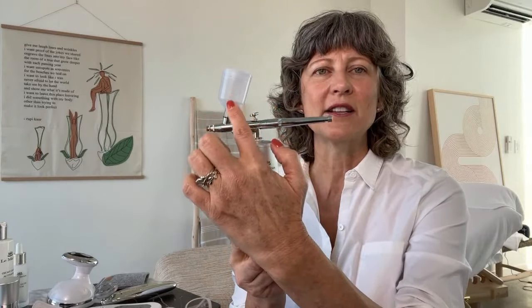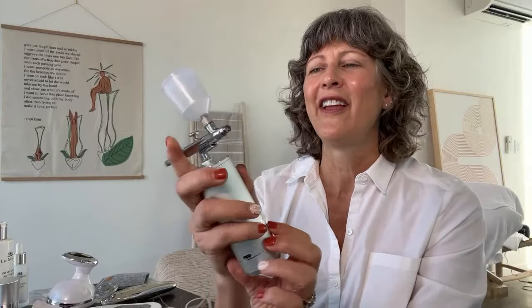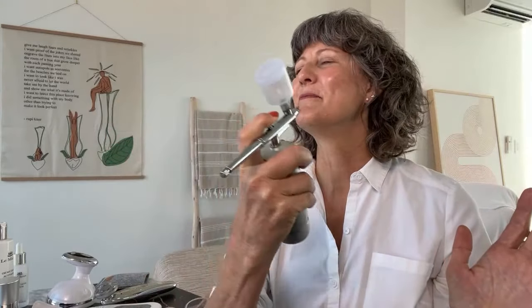Now you can put their activator in here and their O2 serum, their glow serum in there, and you can spray this on the face. It's using oxygen to spray a really fine mist onto the skin, or you can put any water-based serum or any kind of hydrating mist or spritz into this unit, and then you can turn it on. I don't know if you guys can hear it running now. And then you just pull back on this little lever right there. Ooh, there we go. I don't know if you can see it, but it's spraying out this really wonderful, nice light mist over my face.